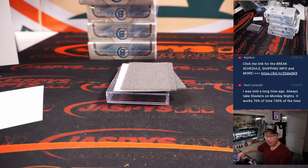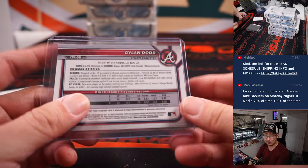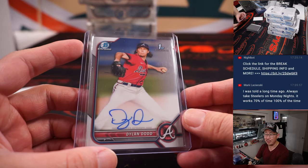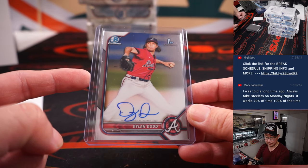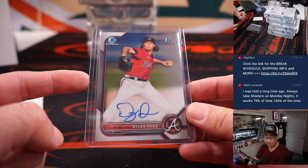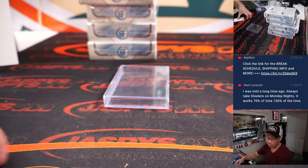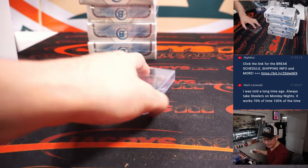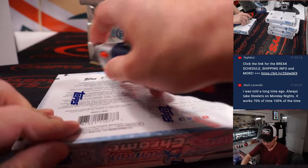Right. Last Spot Mojo, just like Mark was saying, I was told a long time ago, always take the Steelers on Monday nights. Works 70% of the time, 100% of the time. Just like Last Spot Mojo for Aaron Miller. No, I'm sorry, this is Braves. Matthew Sherrod with that. But Last Spot Mojo also works 70% of the time, 100% of the time. Aaron did get a Red Sox earlier. That's how it goes.